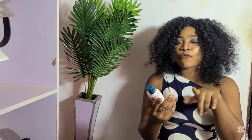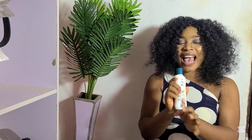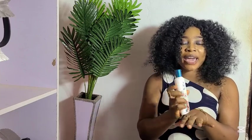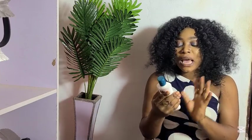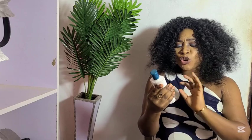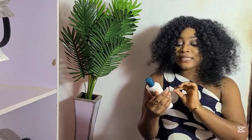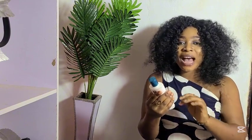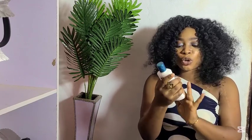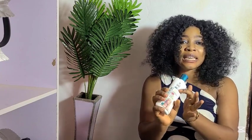And guys, if you've not watched my Nivea cream review, I mix this with Nivea and it gives me the most amazing skin ever. You can use it alone if you want, but me mixing it with Nivea is because Nivea has its own benefits. This cream would give you everything you need for light skin. It works gradually, and if you have dark spots or spots that you feel are not going away, use this cream. This cream is so beautiful, especially with the vitamin C serum.